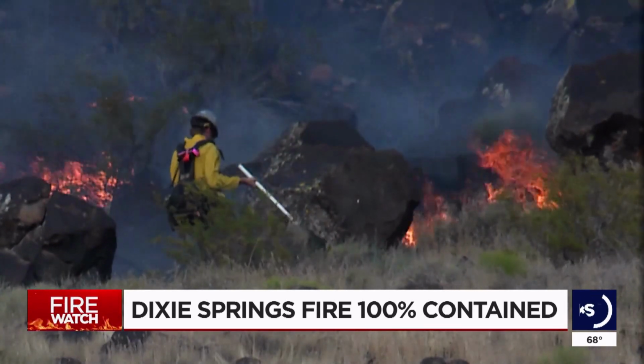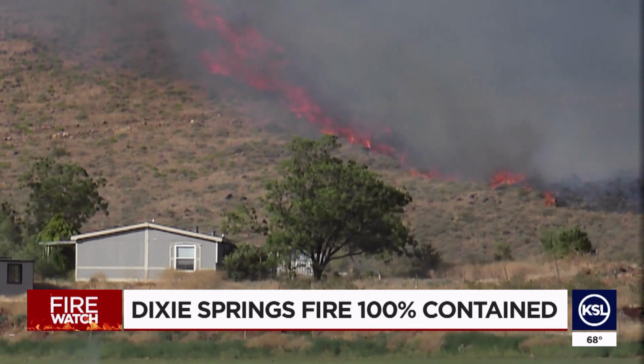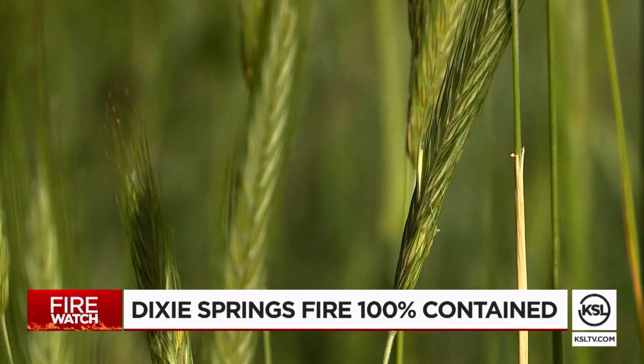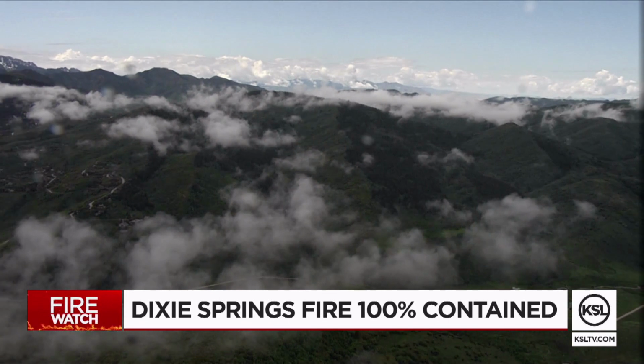While homeowners were on standby to leave, no evacuations were necessary. Crews on Tuesday worked to secure the edges of the fire and said there was no damage to homes or property. I use the term deceptively green. It still looks green, but it is drying out and is becoming a higher fire potential. While southern Utah is drying out, Carl Hunt with Utah Forestry, Fire, and State Lands says the northern part of the state is still getting plenty of moisture.